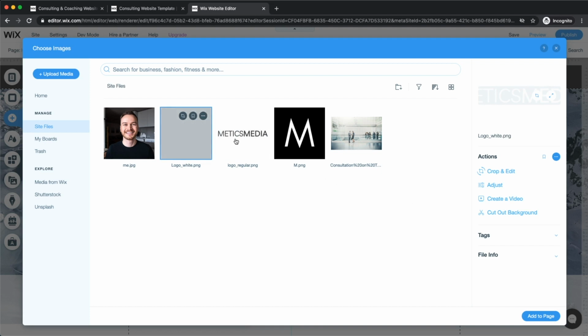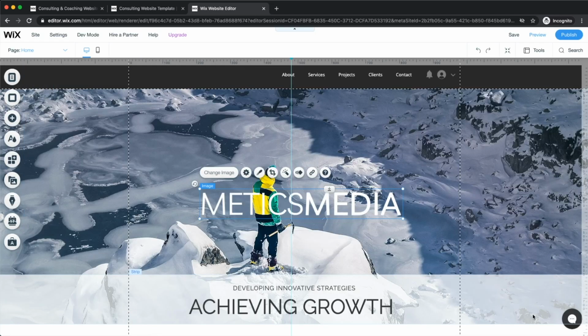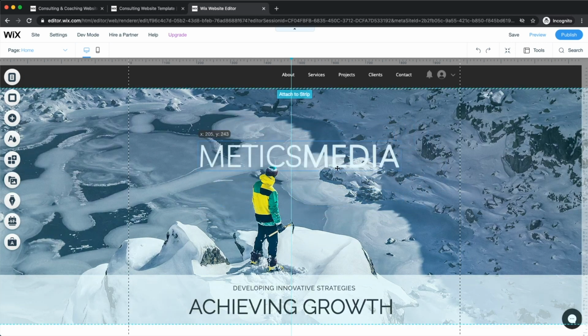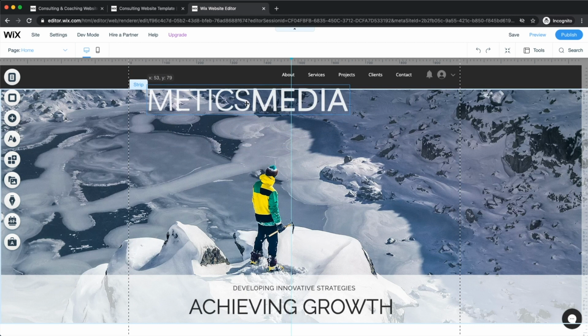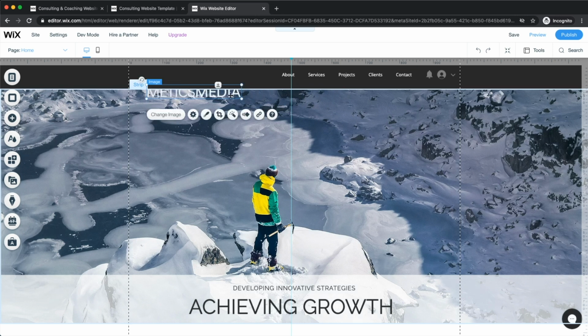So right now I want to put in the white logo. I'm going to choose this white logo, click on add to page on the bottom right, and that will insert my logo into the canvas. Obviously this is a bit too large, so I'm going to make it a bit smaller by dragging it down a little bit, maybe like this. And then you can just drag it to the position that you want.